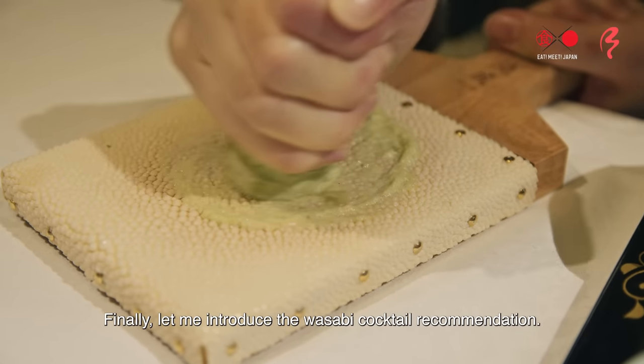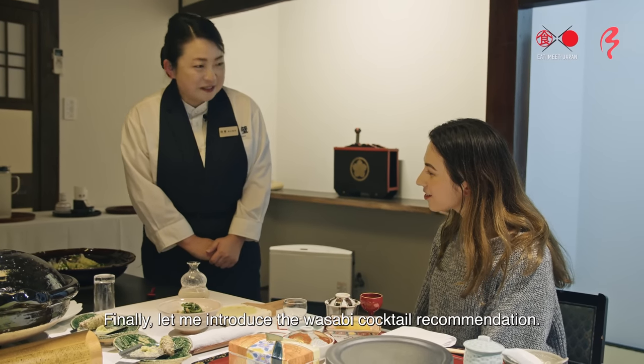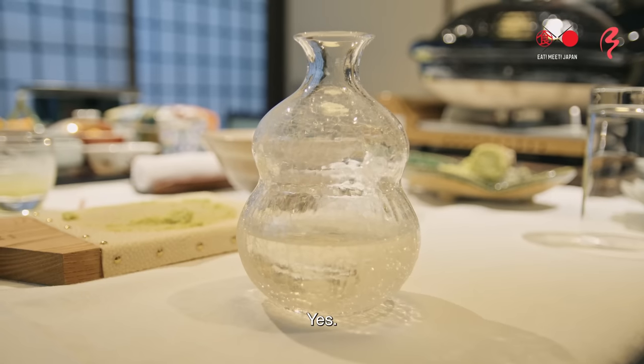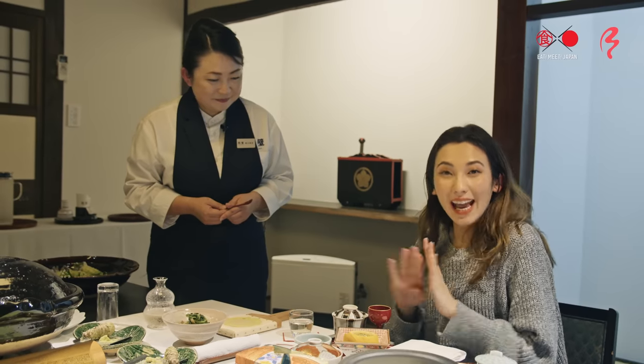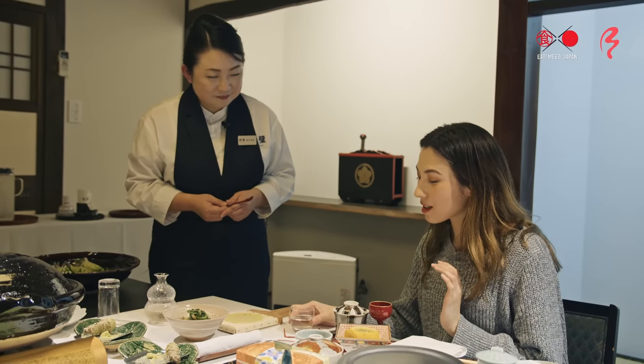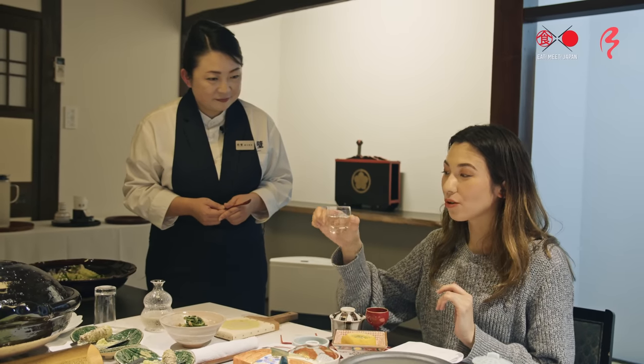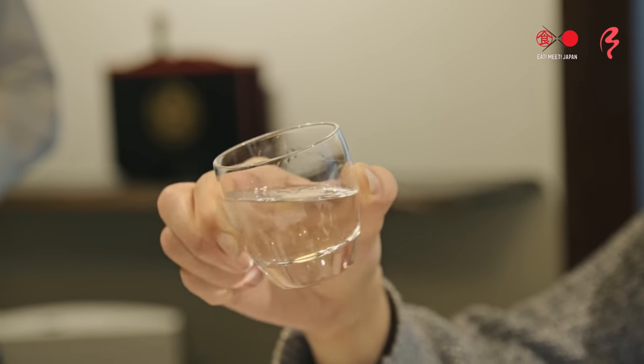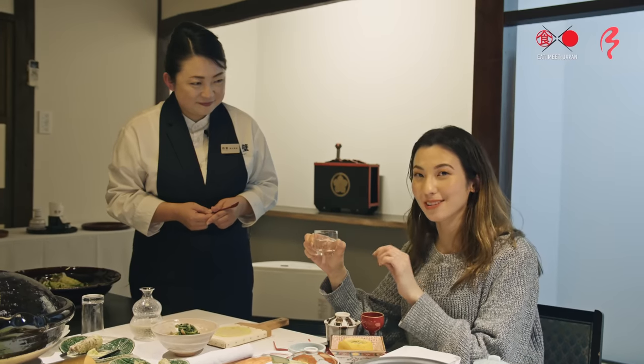Okay, this is the first time I've ever seen anything like this before. This is a glass of local Japanese sake. And we're gonna make it into a wasabi cocktail by adding our freshly grated wasabi into this.